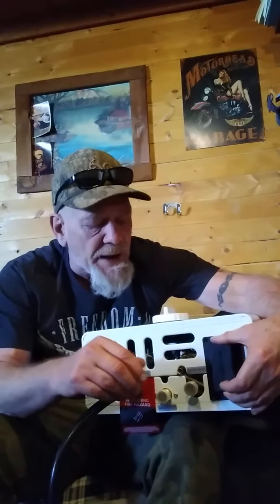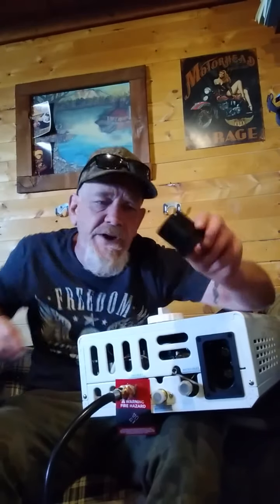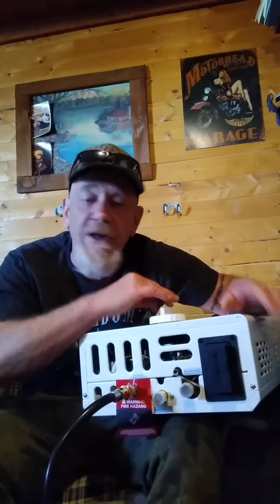And then on the bottom side, it also has a battery holder, and that's down here. The only thing that they don't provide that you will need to provide is 2 D cell batteries, and they just drop in there and clip in like that. And that is what ignites the propane when you turn it on. You'll hear a click, click, click, and then it will come on.